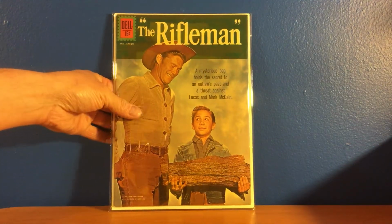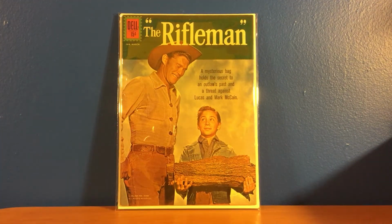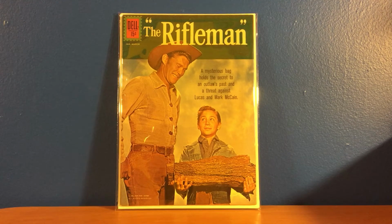The Rifleman 10. The cover says it all. I mean, this book is sought after just for the cover, and yeah, you guys just take a look at that cover and let me know what you think.